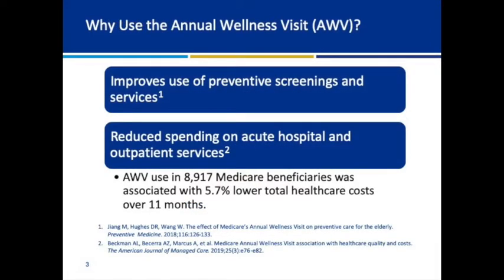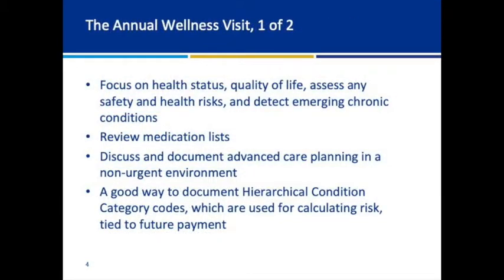Why use the annual wellness visit? It improves the use of preventive screenings and services. It has been shown to reduce spending on acute hospital and outpatient services, and it can help you to be proactive rather than reactive with your patients. The annual wellness visit lets you focus on patients' overall health status, detect emerging health and safety risks, and review the patient's medications. It's also a chance to discuss and document advanced care planning and to capture and document hierarchical condition category codes used for calculating risk, which is tied to future payments.